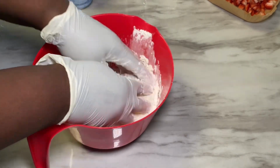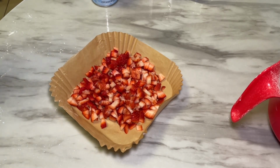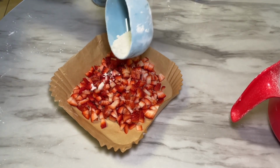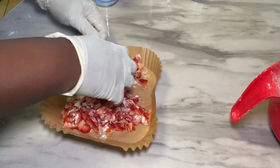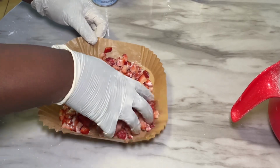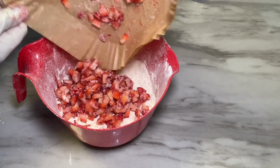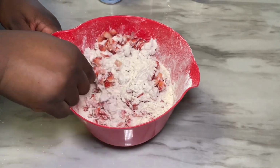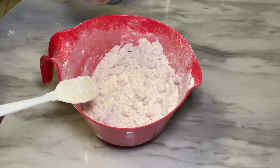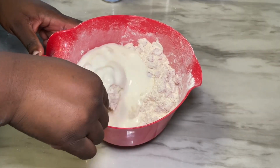We have our strawberries. This is about a cup and a half to 2 cups of diced strawberries. We're gonna add just a little bit of flour to coat these. Coating the strawberries in flour helps them to not clump together. It helps to keep the chunks, the dices, the strawberries separate. Adding the strawberries to the dry mixture. Let's give them a quick toss. A cup of cold buttermilk. And we're going to mix.